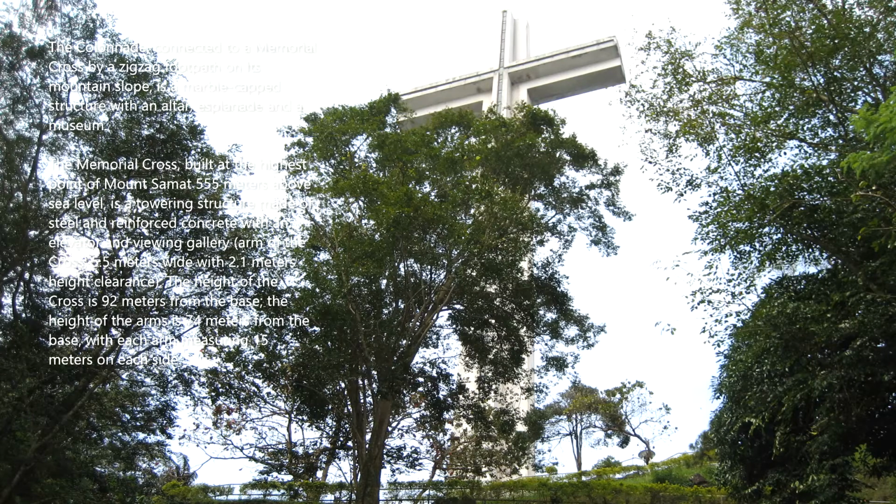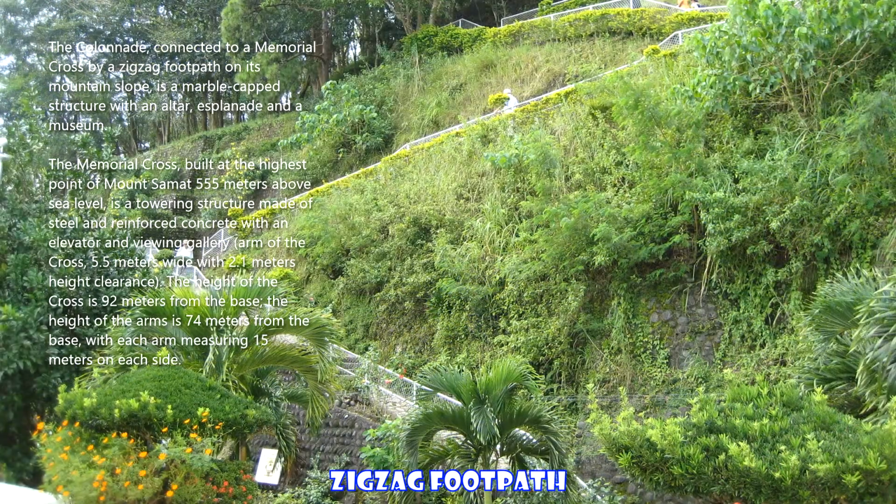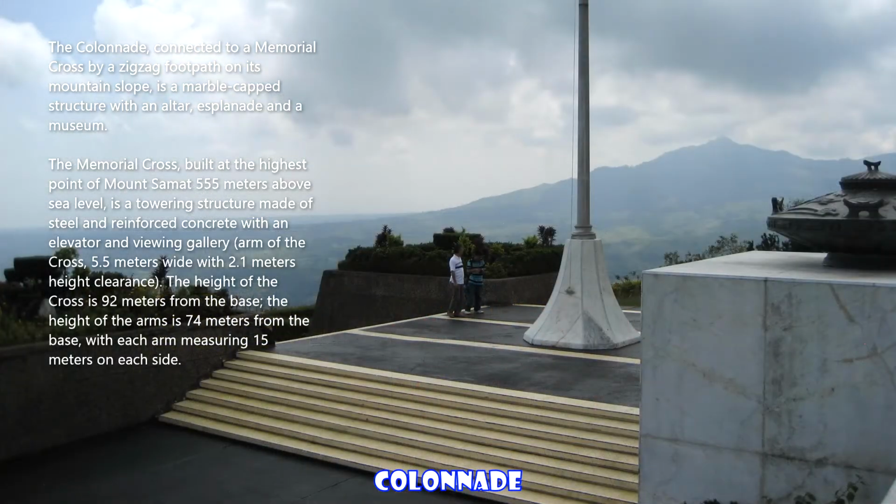555 meters above sea level, is a towering structure made of steel and reinforced concrete with an elevator and viewing gallery. The arm of the cross is 5.5 meters wide with 2.1 meters height clearance. The height of the cross is 92 meters from the base, the height of the arms is 74 meters from the base, with each arm measuring 15 meters on each side.